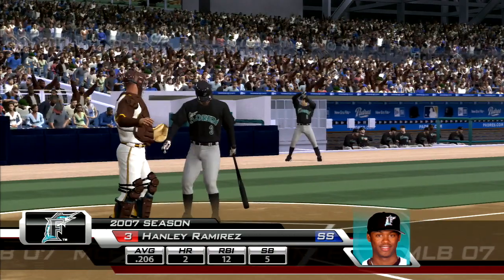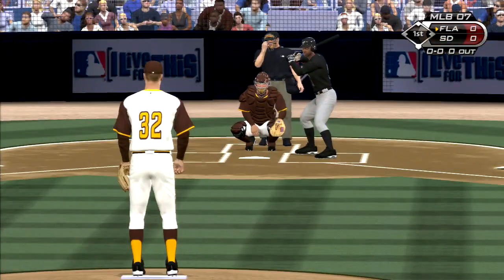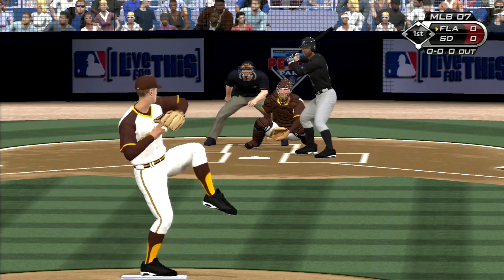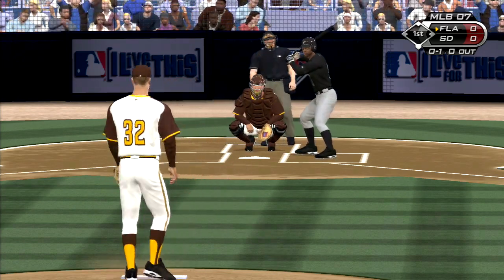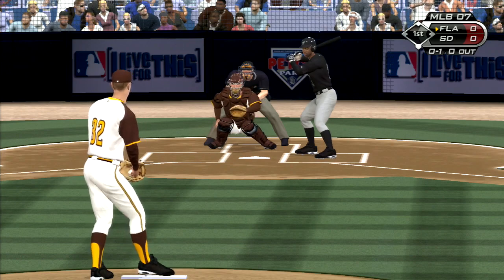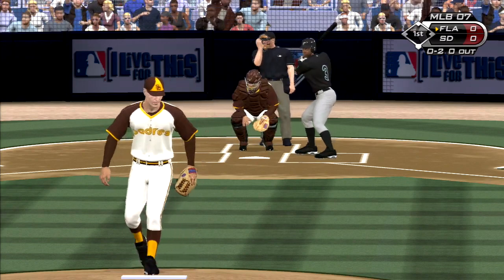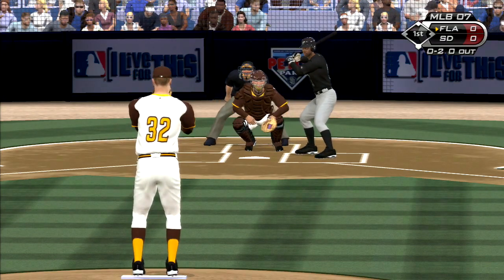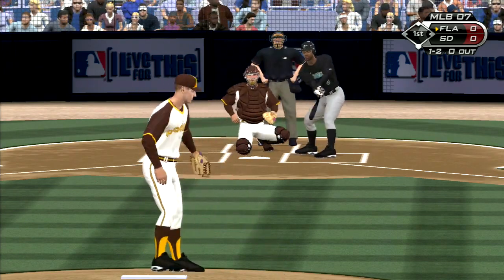And standing in is Hanley Ramirez as we are ready to get this one going. And the first pitch of the ball game here is taken for a called strike 1. And here's a fastball called for strike 2. Looks like he won't be afraid to come right after these guys. Good job of holding up on the low ball there, and it's 1-2.